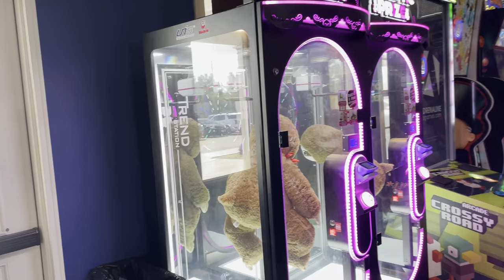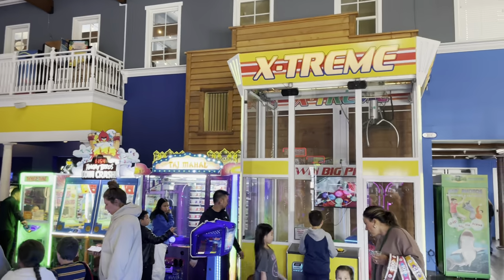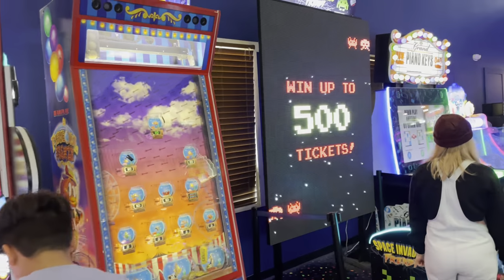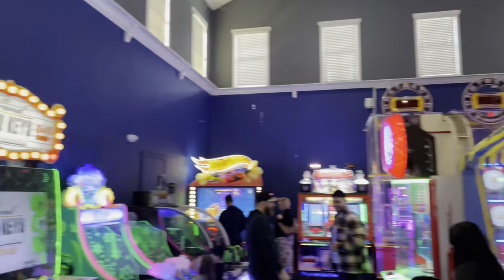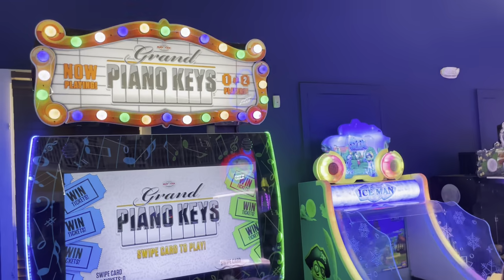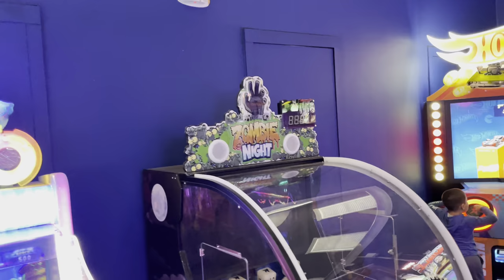Here we are in the arcade. Lots of different games to play. And they do digital tickets and cards here, so you just have to purchase one of the player cards. We'll show you the prize area in a bit.